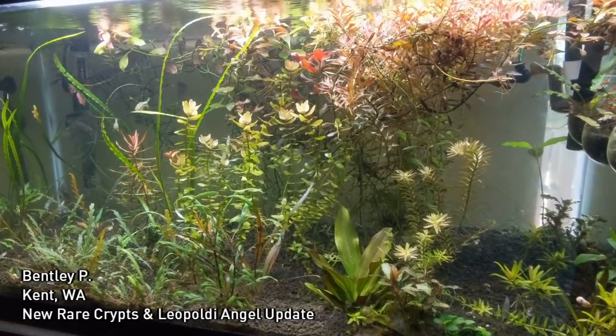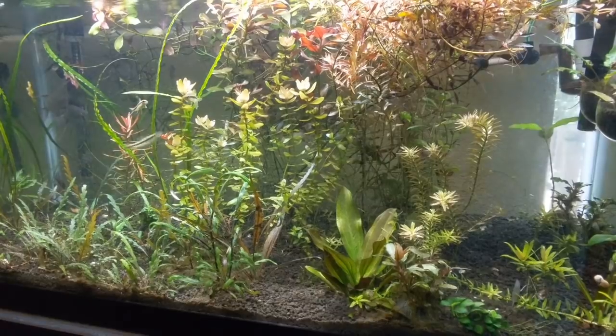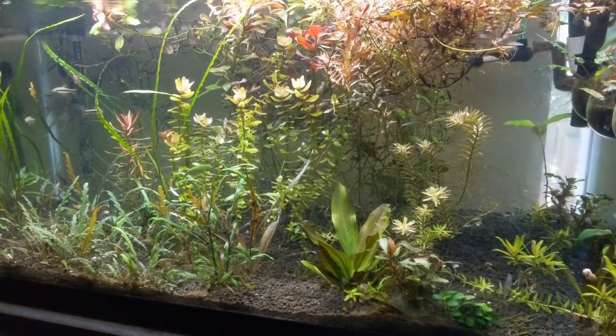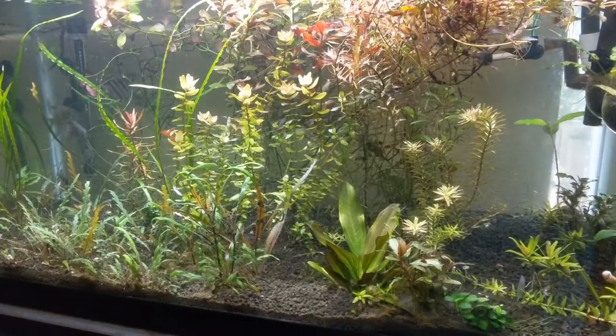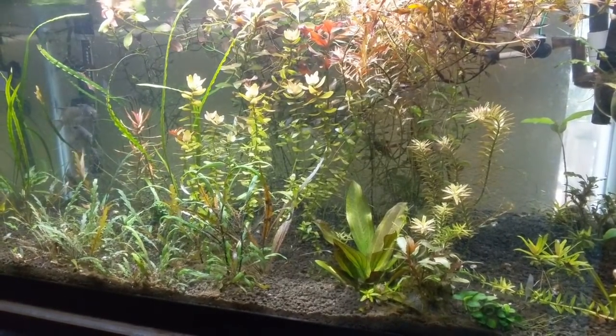So first, I got some cool shots of my angelfish. These are the Leopoldi Angels, and you can see those three SAEs just darting all over the place. This was right after getting water changes done, and they were being kind of shy, but at the same time, I got to see how things are growing out in this tank.